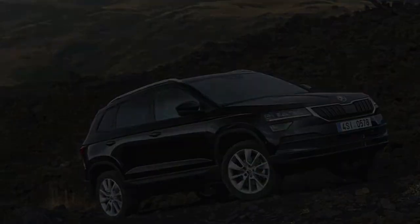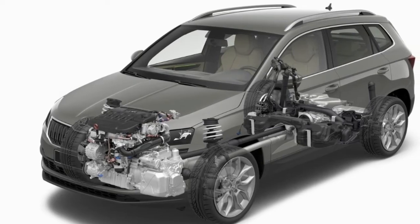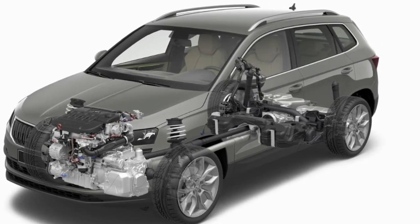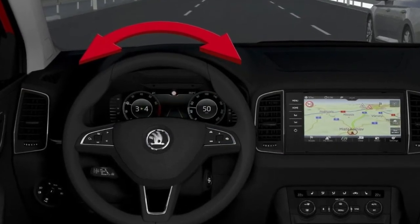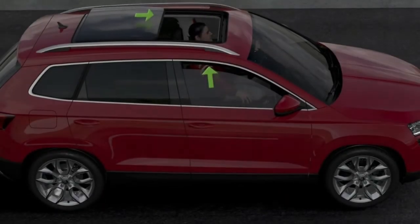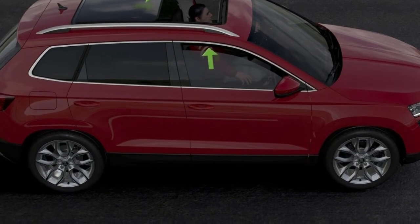The layout of the dashboard is as clean as it can get. An 8.0-inch touchscreen media system with sat-nav, Apple CarPlay, and Android Auto sits in the middle, flanked by a pair of vertical AC vents. You can opt for a bigger 9.2-inch screen should that suit you better. The knobs and buttons are found in the central tunnel, within reach of the gearbox. Everything's in its proper place, so it doesn't look too cluttered.